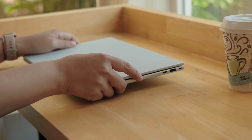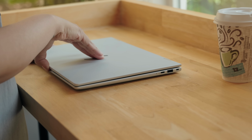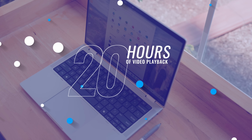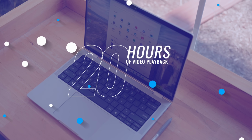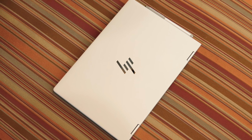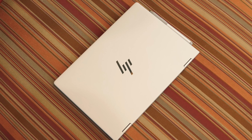So for starters, let's talk battery life, because nothing matters if you don't have power to rely on. The G11 packs really awesome battery life with up to 19 hours of video playback time on the built-in battery alone. But even cooler than that is how AI automatically manages that battery life for you.